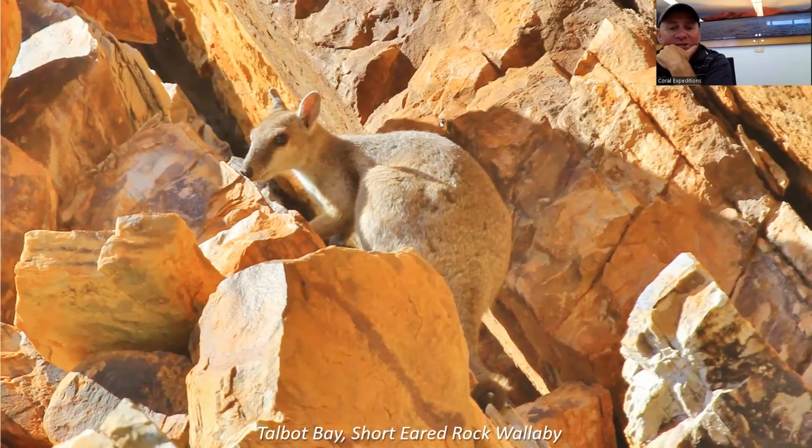Yes, beautiful little creatures, and quite widespread in the Kimberley region. But one of the really good spots to see them is at Talbot Bay. We used to see them all the time, and then a terrible fire went through Talbot Bay, and we stopped seeing them for probably 4 years.